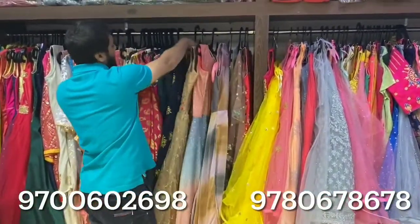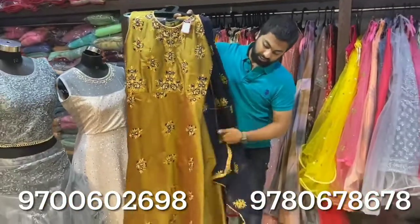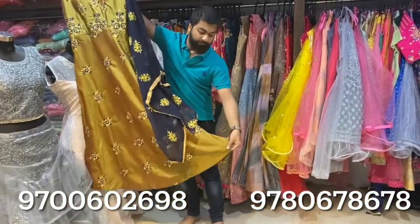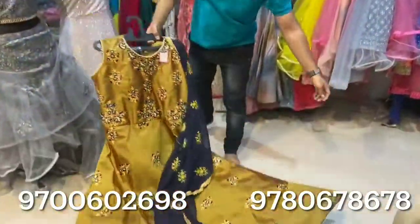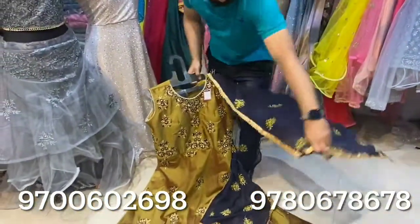Yeah, and so the next design I'm going to show you is a silk fabric dupatta work design dress. This is also a very brilliant design. You can see the big flare in it. Just at 795 rupees, this is the wholesale price, friends. 795 will be the wholesale price for this design with the dupatta work.